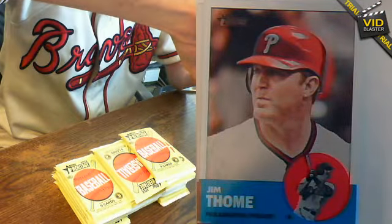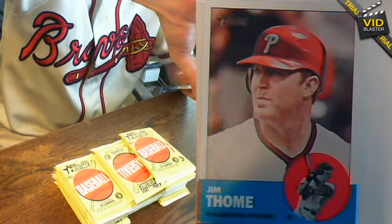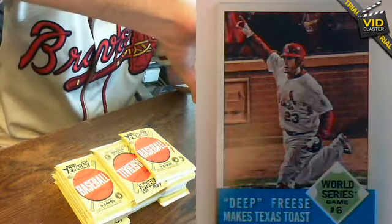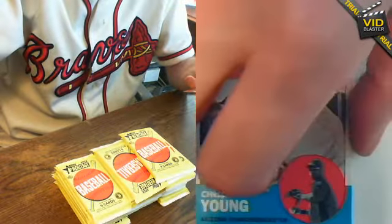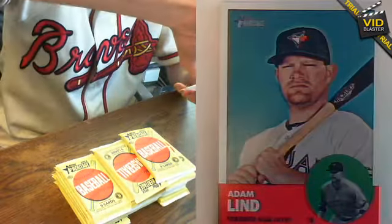Deep Freeze makes Texas toast. World Series Game 6. I don't know who that is, though. Oh, David Freese, probably, yeah. David Freese. Mitch Moreland for the Texas Rangers. Chris Young for the Arizona Diamondbacks. Adam Lind for the Toronto Blue Jays. Aaron Crow for the Kansas City Royals.